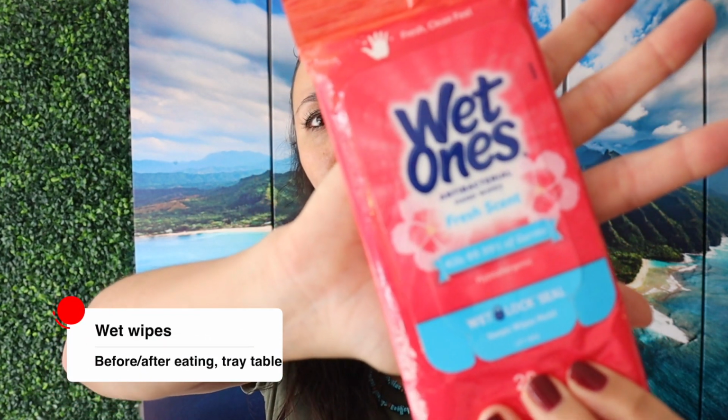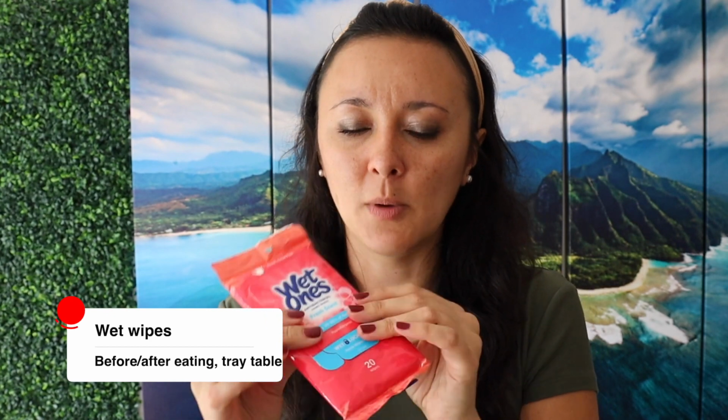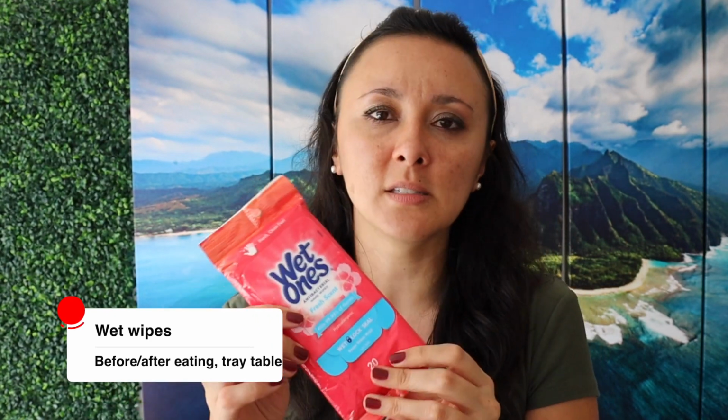It's also really good if you just want to use your own cutlery, that way you don't have to waste plastic. Another thing I always bring are these, which are Wet Ones. I'll usually bring a small pack. This one includes 20. I'll usually use these before or after I eat, and if I'm using the tray table on the plane itself and I want to make sure that surface is clean, one of these is perfect. I actually bought these at Target. Super reasonable.